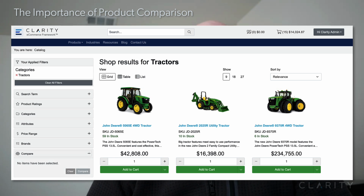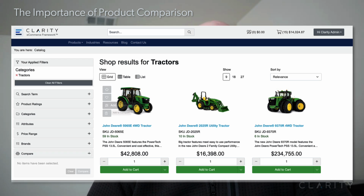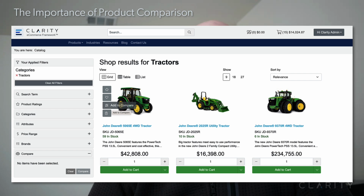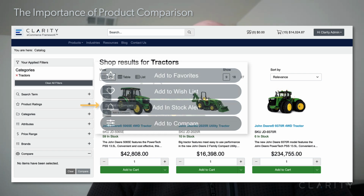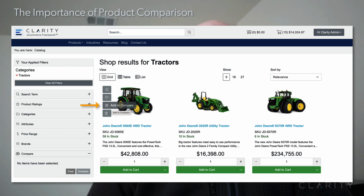The next thing he said was in the catalog card. And so you can see on the catalog on the right now, if I hover over one of these products, you'll notice that there's some icons. And these icons would be things like I want to add to wish list, or this is out of stock, I want to add it to an in-stock alert. But one of the items is add to compare.